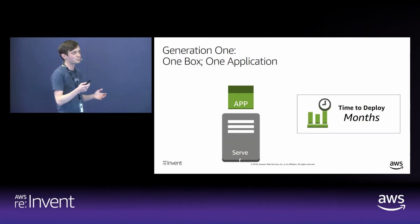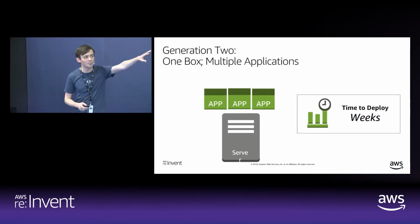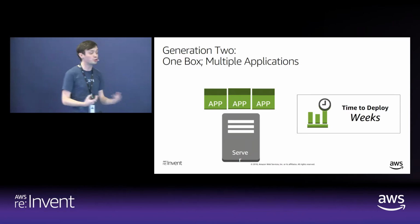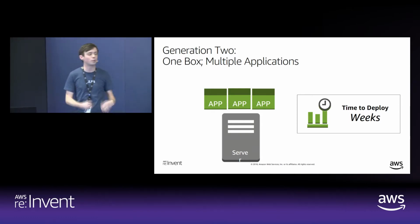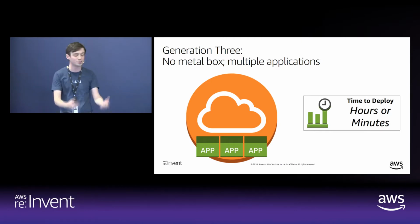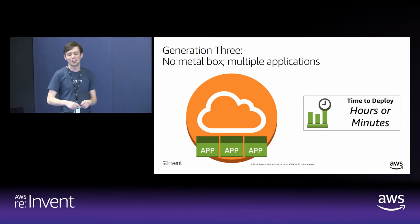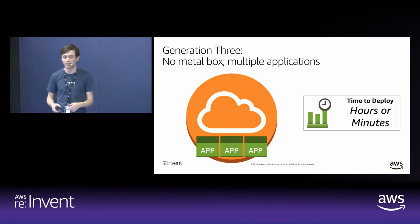And then it moved on to generation two, where that lonely application, well, thanks to virtualization, it got some friends. And it reduced deployment time down to weeks or days. But these applications, they were all still tied to one big metal box. Then something big happened with generation three. Some of those applications from generation two and generation one got to exchange their steel and silicone cages for a nice fluffy cloud and deploy times that were measured in hours or minutes rather than days or months or weeks.